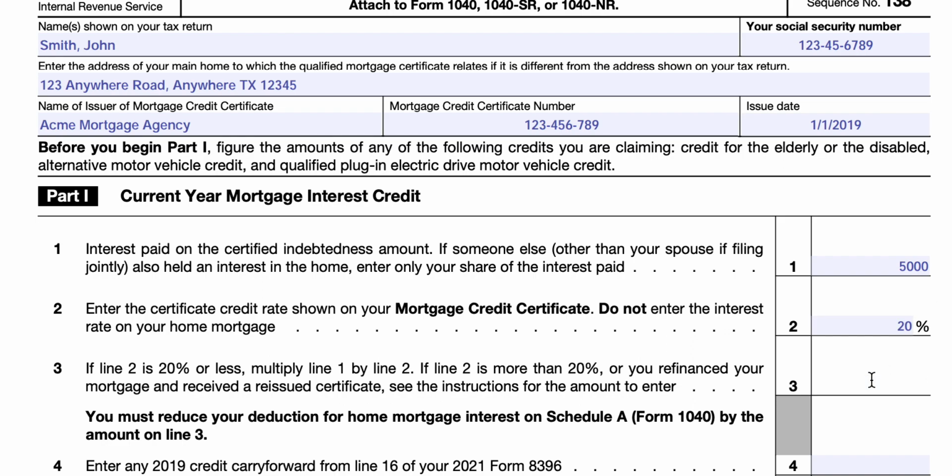Now on line 3, you will need to decide whether your credit rate is 20% or less, or if it's greater than 20%. If it's 20% or less, you simply multiply line 1 by line 2, and in this example, we would come up with $1,000.